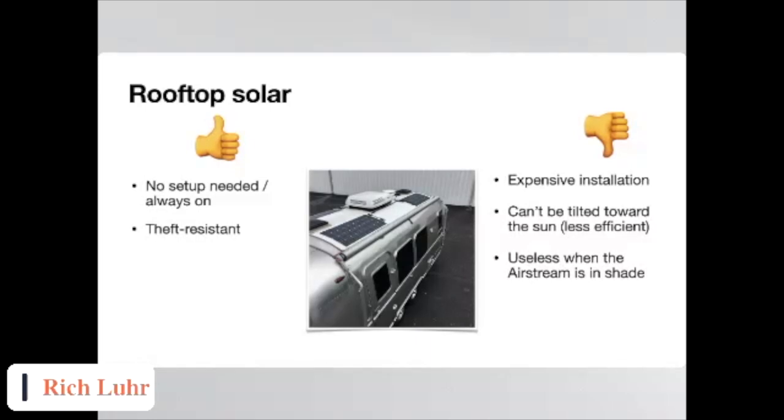The downside of rooftop is pretty big. It's expensive because there's a lot of labor involved in mounting these panels and running the wires through the walls and the various things that have to be done. It tends to increase the cost way beyond the cost of the panels. So you're paying for a lot of labor when you do rooftop solar.